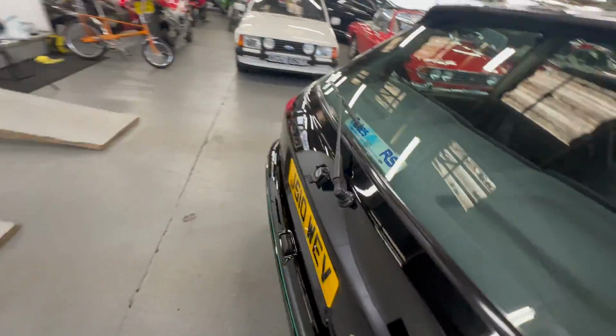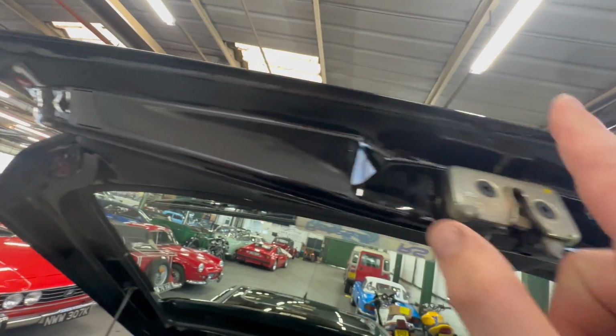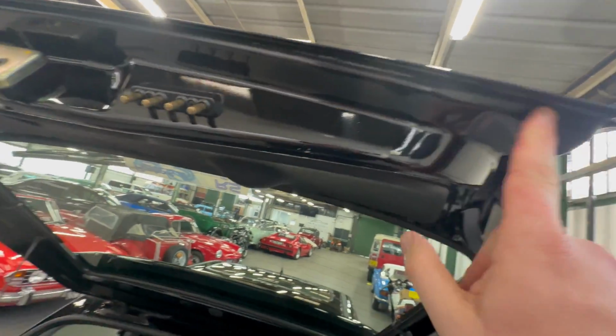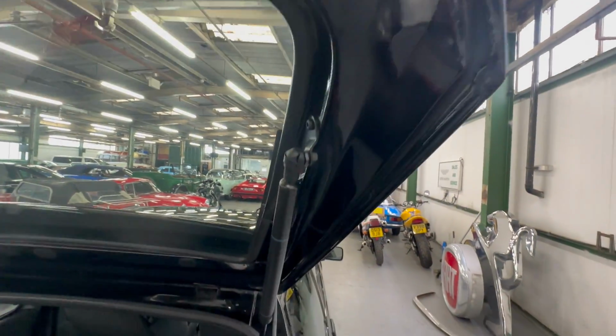Again, showing you the level of detail that owner's gone into. And then when we go into the boot, we'll have a look on the underside of the boot lip here. It's really, really good all the way along. I mean, look at the anodizing on that. That's excellent. Really good all the way around.